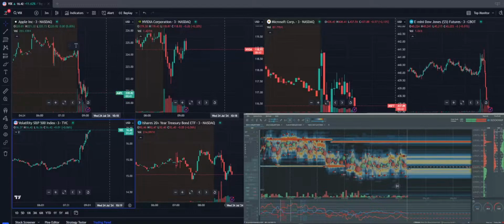All right, red candles here, 55.20, new low of the day. Dropping back over. They want to grind.